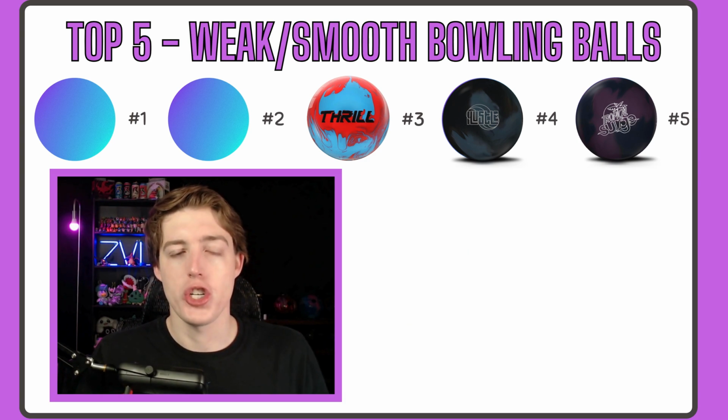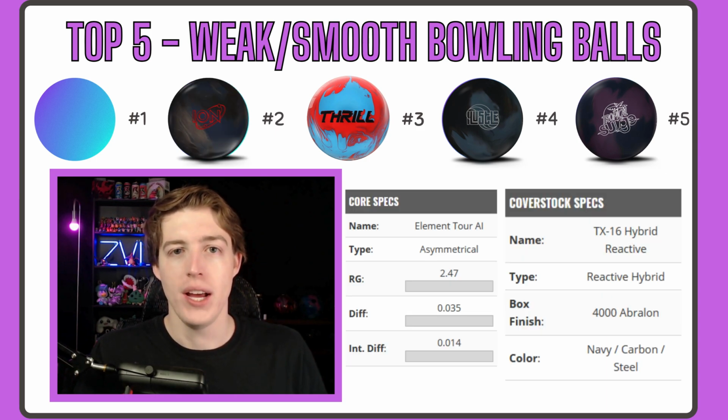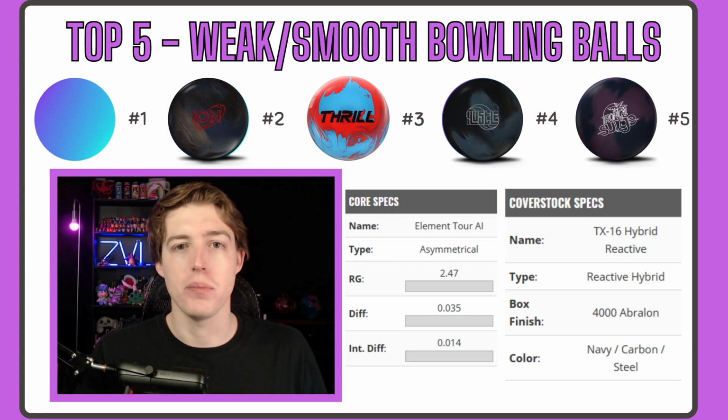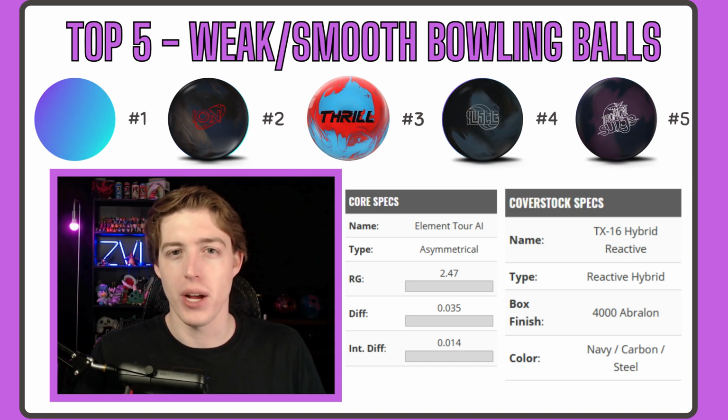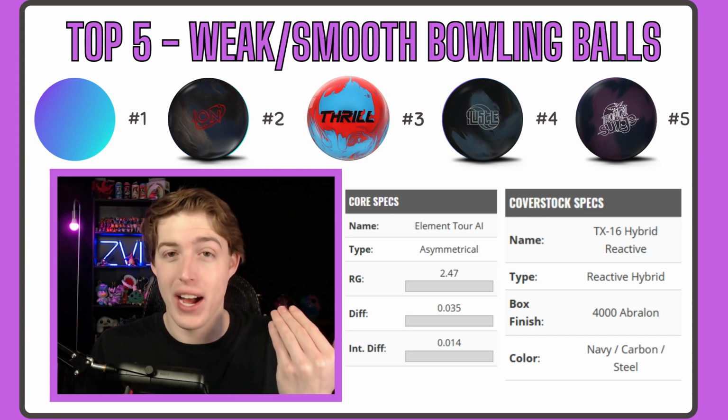Coming in at number 2 is going to be a really hyped up bowling ball from Storm Bowling, and that is the Storm Ion Pro. The Storm Ion Pro was supposed to be the benchmark for bowlers. This was supposed to be a benchmark bowling ball. However, after a couple of months of it being on the market, it is much weaker than people anticipated. It's basically just a slightly higher IQ Tour.